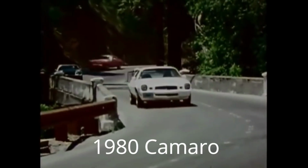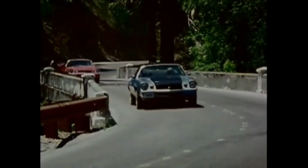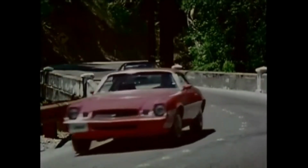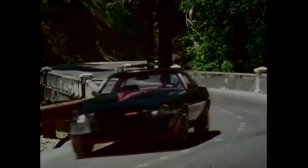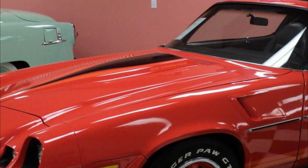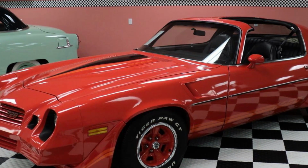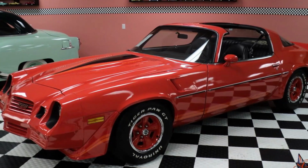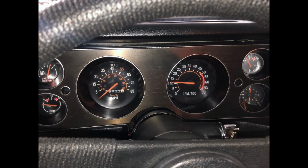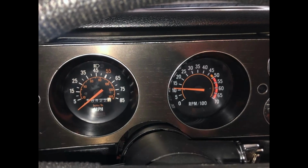Next up, the 1980 Camaro. For 1980, the aged 250 cubic inch inline 6 was replaced with the 229 cubic inch V6 engine. The Z28 hood included a rear-pointing raised scoop air induction with a solenoid-operated flap, which opened at full throttle, allowing the engine to breathe cooler air. A federally mandated 85-mile-per-hour speedometer also debuted this year, down from 130.